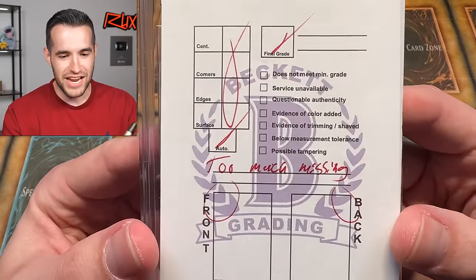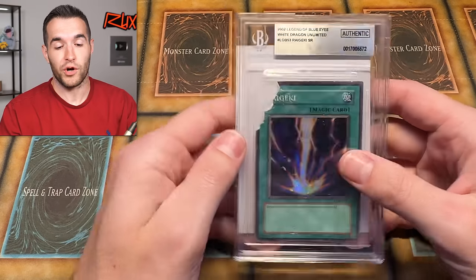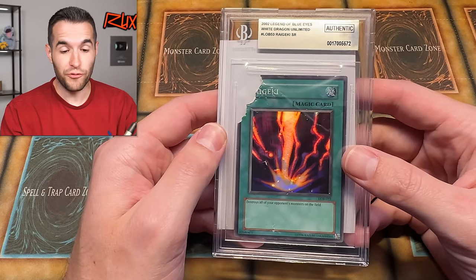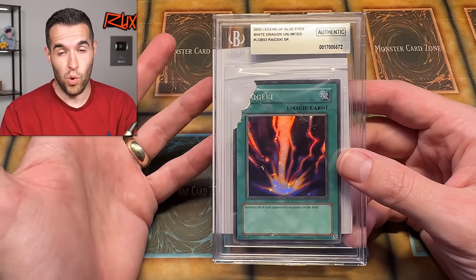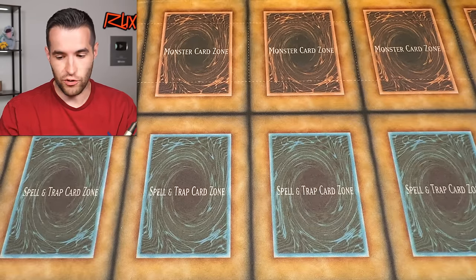Give me a grade. I want to see the grade. I wonder if the people grading this were like, what in the world is going on? And then secondly, I wonder if anyone's ever graded a card that has a big bite out of it. Now, I might be the first one to ever do it. This could be like a pop one, which is pretty insane. Authentic, unfortunately, so we don't get to see it. It looks like the other ones did get graded though, so we finally got some grades.